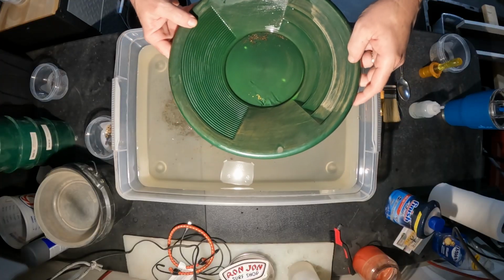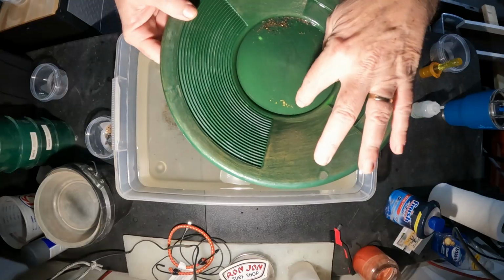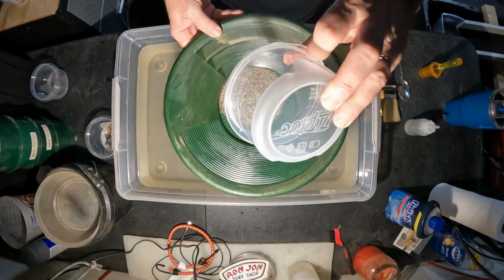All right, so there it is. Got quite a few little pieces right there. What, 2, 4, 6? I can't count that high. About 20 pieces. A nice little amount. Suck all this up and we're moving on. So this is the last bit of my 40 mesh.